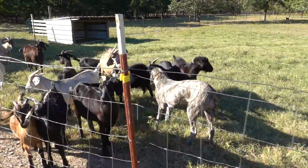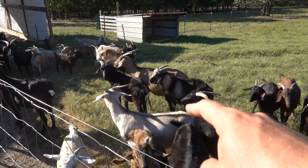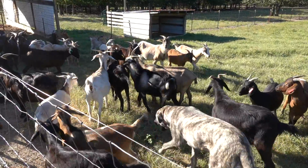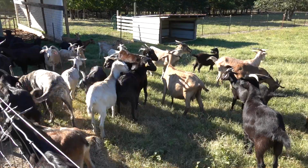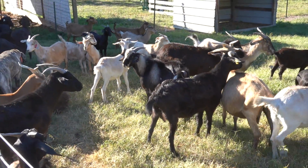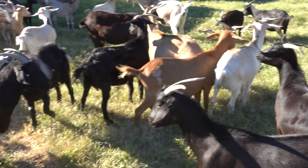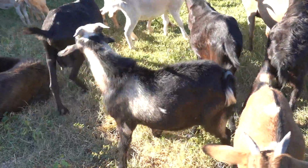So I think they finally calmed down, but we had to clear out all the bucks so we could leave the New Zealand buck to do his job. That way we know that any kid born five months from now is going to be of that New Zealand descent. And even though this little guy looks a little bit smaller than the other goats, he's big enough to do the job and get these adult Kiko and Spanish bred. He has been a busy man the past couple days, that's for sure.